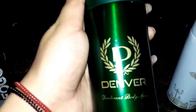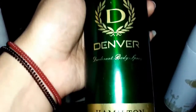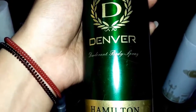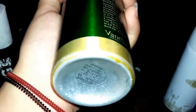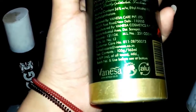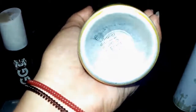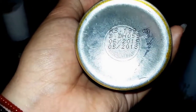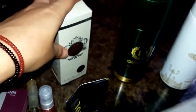Okay, the next one is this Denver. This is by Hamilton. Again, this is a deodorant body spray. This is 165 ml of product and retails for, let me check, 200. Yes, this one is 200, 199 and 200 is similar, and the fragrance is nice as well.